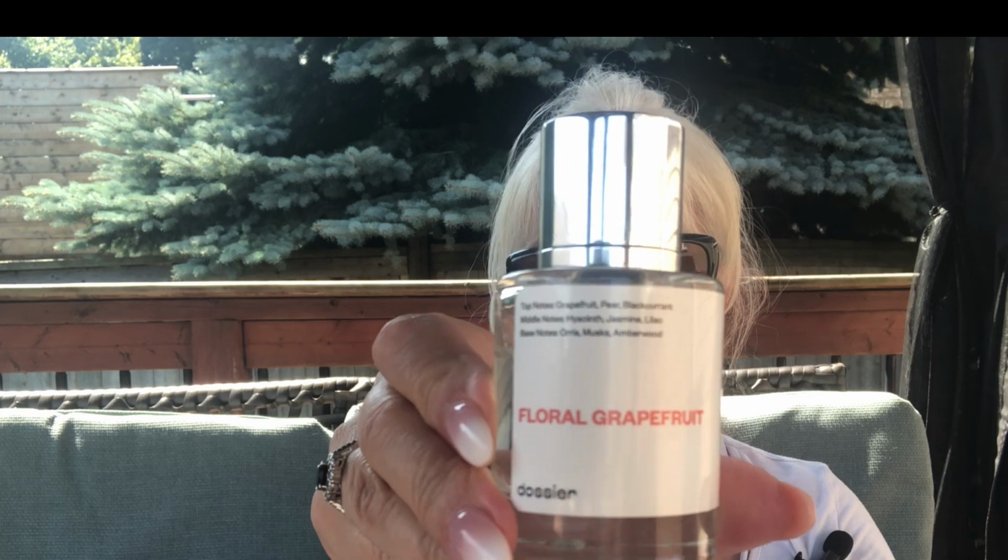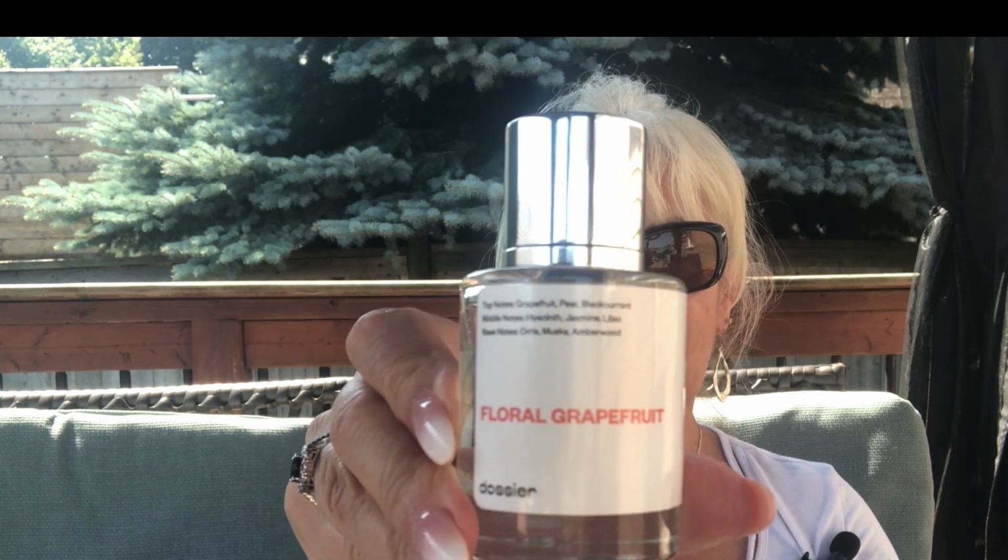Just so you know, the next one that I love is Floral Grapefruit, and Floral Grapefruit is lovely. It is inspired by Chanel Chance Eau Tendre. Now, this one is lovely. It's summery, it's fresh, it's got notes of grapefruit coming through that make it sparkle. It's got pear, and I can smell the pear. It's got black currants, which is mouth-watering. The middle notes are hyacinth, jasmine, lilac, and the base notes are orris, musks, and amberwood.